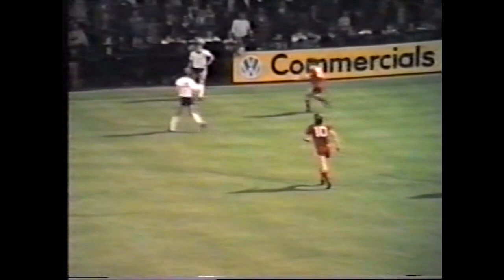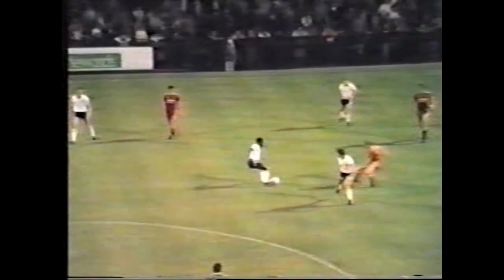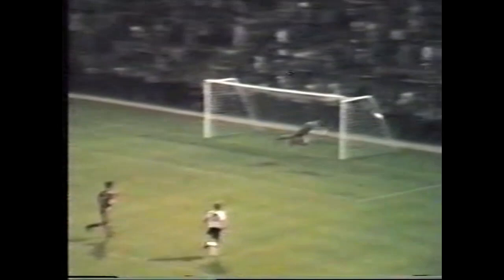A throw for Fulham to Peter Scott. Paul Parker back to Marshall. Beaten by Hansen, but Gary Barnett. Fine shot by Gary Barnett, just wide of the post. Fifteen minutes gone, and Fulham 0, Liverpool 2.